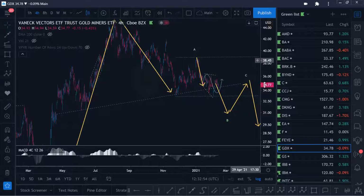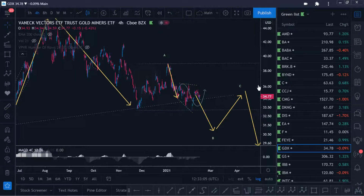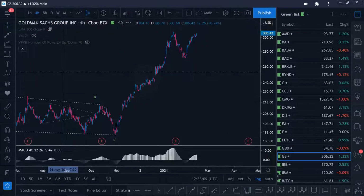And again, all of that is a break and retest of a neckline or head and shoulders trend line, which is interesting to see, considering gold looks like it's starting to fade and starting to get some downside momentum.